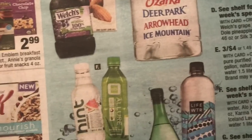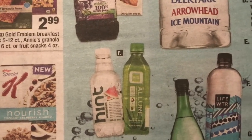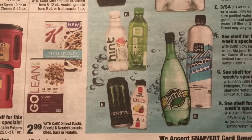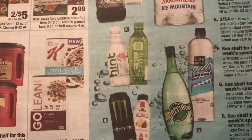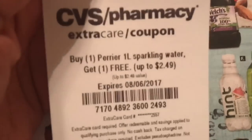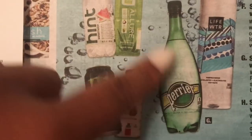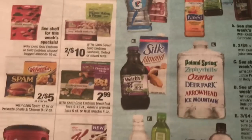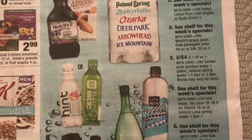I want to show you guys this water. And some of you may have a CRT. Let me see if I have it in here. Yeah, it's going to be for G for this Perrier water. Buy one and you get one free. So G right here, you can buy one and get one free if you have that CRT. And just lots of drinks. I'll hold that there so you guys can just kind of scroll down and look at that.